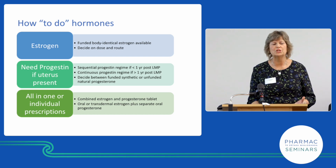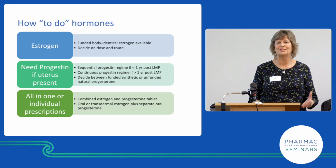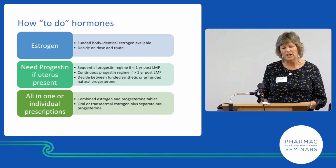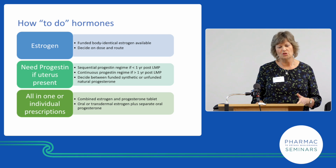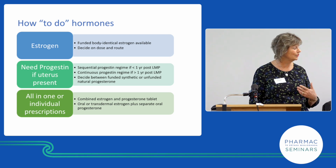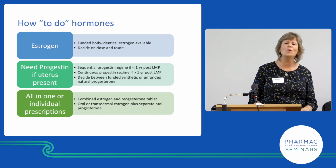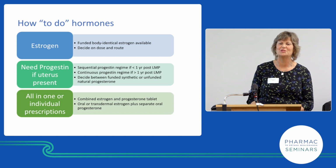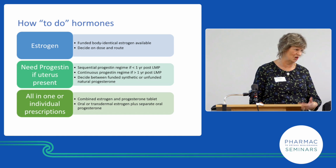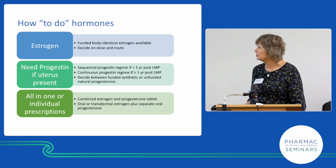And how you do the progesterone regime depends on whether you want periods or not and where they are in this menopausal transition. So if a patient has not had periods for more than a year, she's not going to be keen to want them again, and you can give her a continuous regime, but always warn that there could be a little bit of unscheduled bleeding to begin with. Get people psyched up for any possible consequences so they don't stop it prematurely.